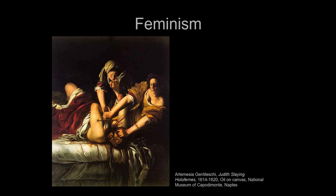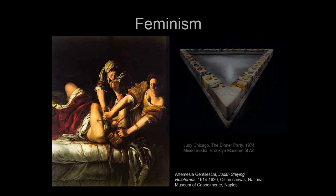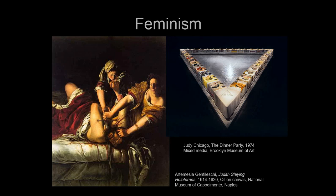Artemisia Gentileschi, for example, is a very famous female artist. There weren't many famous female artists in the 17th century in the Italian Baroque, but she succeeded. But she has a very unique biography, and her biography impacts her art. Her art looks different than her peers because of her female perspective. And then likewise, by the time we get to the 20th century, we have artists making expressly feminist works of art, such as Judy Chicago's The Dinner Party that we'll take a look at.